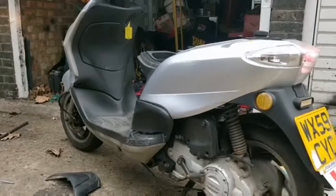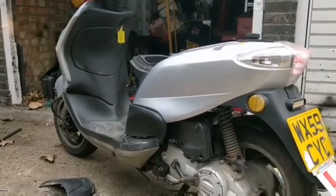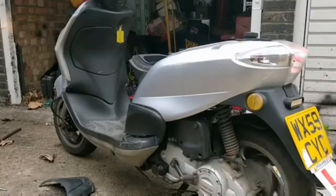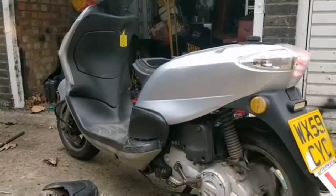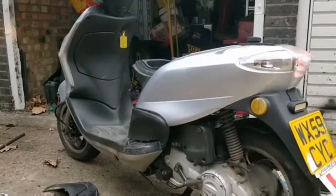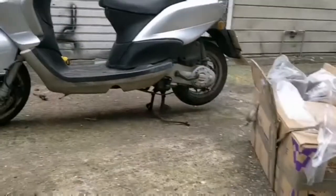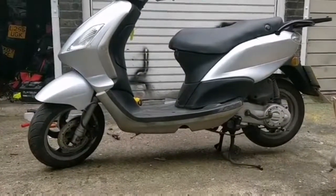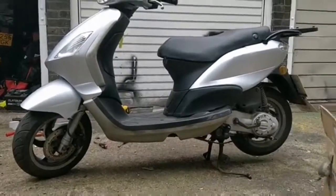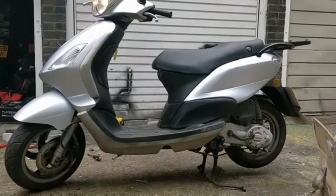I'll check the oil just to make sure it's topped up, and of course that there's some in there. But otherwise, indicators work, brakes work, tyres look good. What I really need to do is take this out for a spin. I'm letting the bike warm up while I give it one final polish, and then I'm going to take it for a spin. I'll try and bring you with me, but I'm not sure if that'll work.